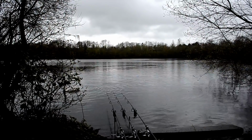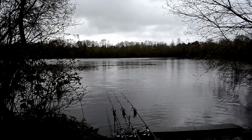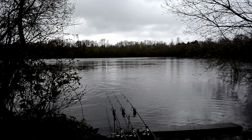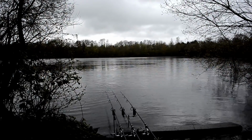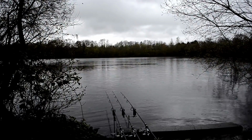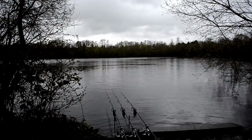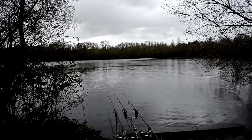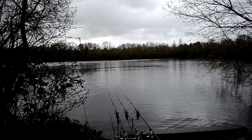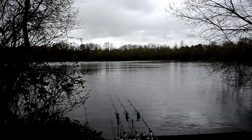Well, what an uneventful night. Very quiet out there. Everyone's been quiet last night, and I heard no alarms going. A few guys round me haven't caught anything. Seen a bit of carpy action this morning, and a little bit last night over the baited spot, believe it or not, but nothing's prevailed from that. But still feeling hopeful for today and tonight.